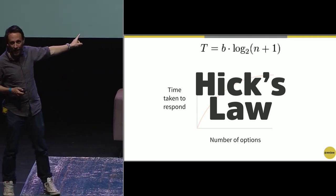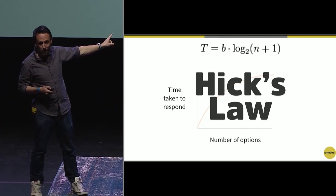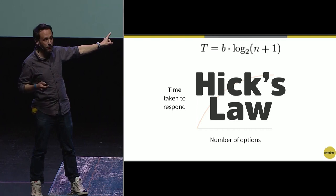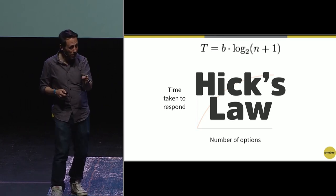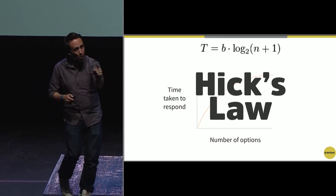Do you know what's the best thing about Hick's Law? What is the best thing about this? That's true, it is observable. What else? What's the other best thing about Hick's Law? It's a damn law.